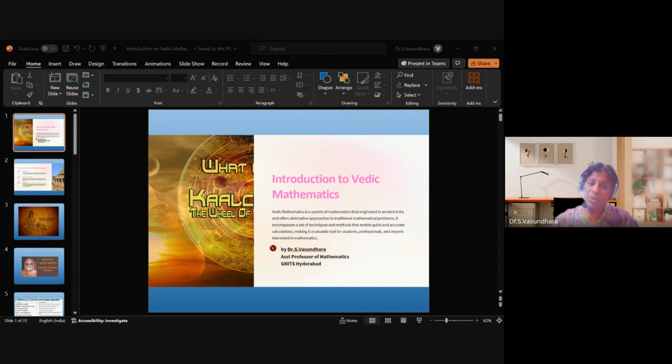Now, why do we want to study Vedic mathematics? Because we already have different types of syllabus or content in different versions. But why do we want to study Vedic mathematics? It will become a big question here and there.